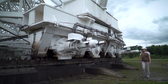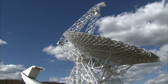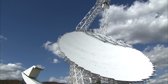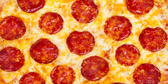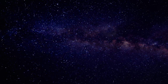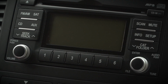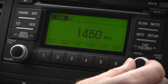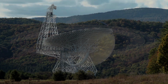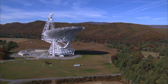You may think the GBT's size might make it difficult to steer. However, Green Bank operators can point the GBT to an accuracy of 1 arcsecond. That's like being able to see the individual pepperoni on a pizza from 3 miles away. The GBT regularly detects signals that are a billion times fainter than what your car radio can pick up. In fact, the telescope could easily pick up the signal from your cell phone on the planet Saturn.